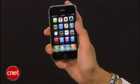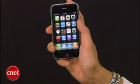The Storm is still the new kid on the block, but it needs to go back to the basics and get this phone up to speed before it has a real chance of competing with the iPhone.